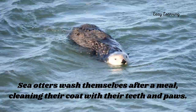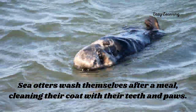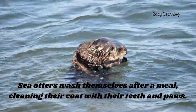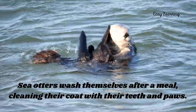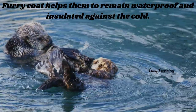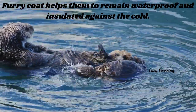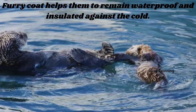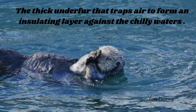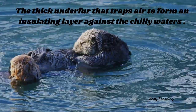After eating, they wash themselves in the ocean, cleaning their coat with their teeth and paws. The reason for cleaning the coat is that it helps them to remain waterproof and insulated against the cold. Sea otters have thick underfur that traps air to form an insulating layer against the chilly waters. As sea otters have no insulating fat, this coat is invaluable to them.